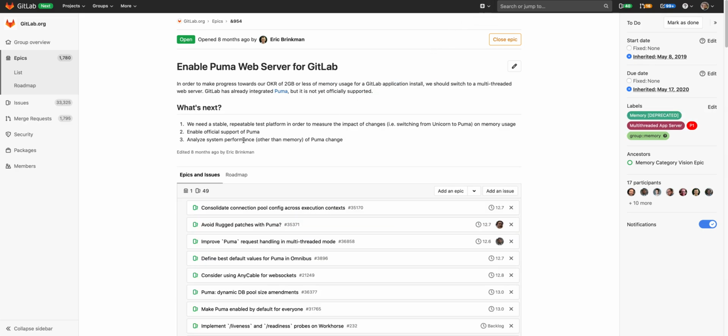The next two epics that we're working on in this release is continuing to drive towards enabling Puma for the web server in GitLab. For those of you who might not be aware, currently GitLab uses Unicorn by default. Unicorn has a multi-process model for handling multiple requests at a given time on a single server. This works well, but it can end up consuming significant amounts of memory because we have to load all the libraries, all the dependencies each time for every single process.